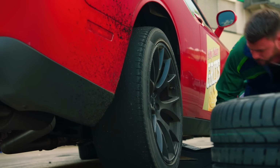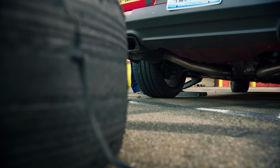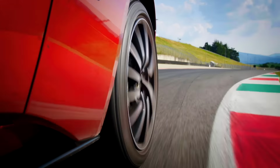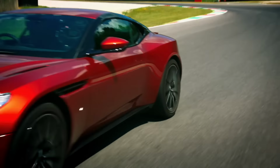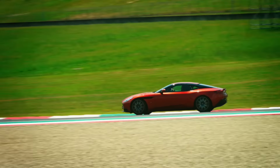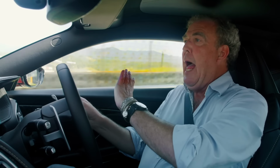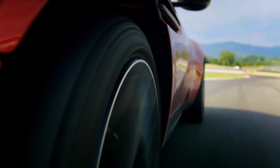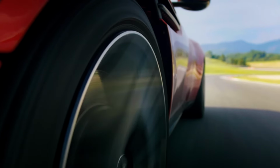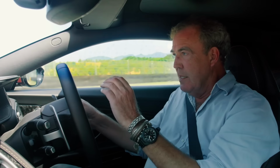So, as Hammond had some new tyres fitted again, I took to the track for some sighting laps. Now let's get one thing straight from the start. Aston Martins are not really designed to do track work. They're designed to look good, and that's it. Yes, the chassis on this, the DB11, was developed by a former Lotus engineer, but they actually told him to tune it more for comfort than handling.